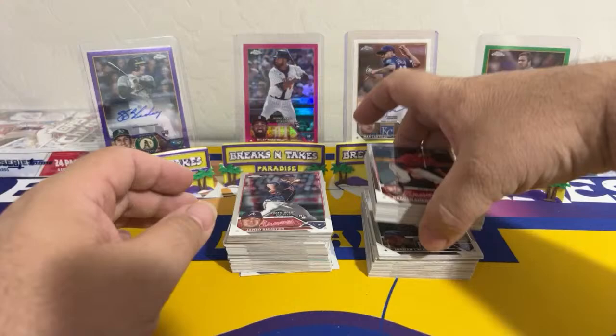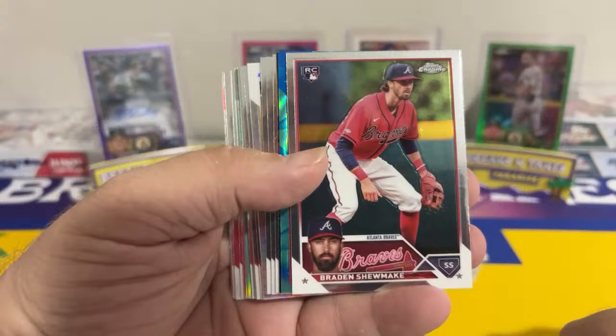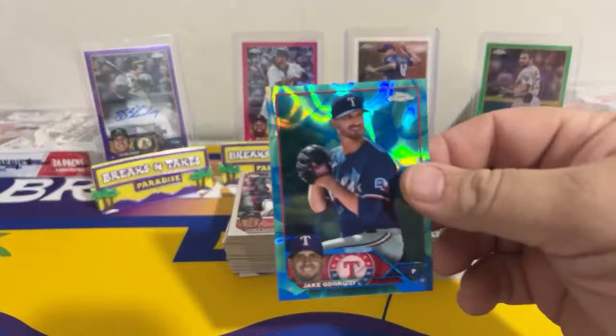So, dude, we got some fire so far. We got two colors in our first couple of cards here. So we got a nice aqua blue coming right now. Shoemake, aqua blue of Jake Odorizzi for Texas. That's nice. That is 31 of 175 on the aqua blue.